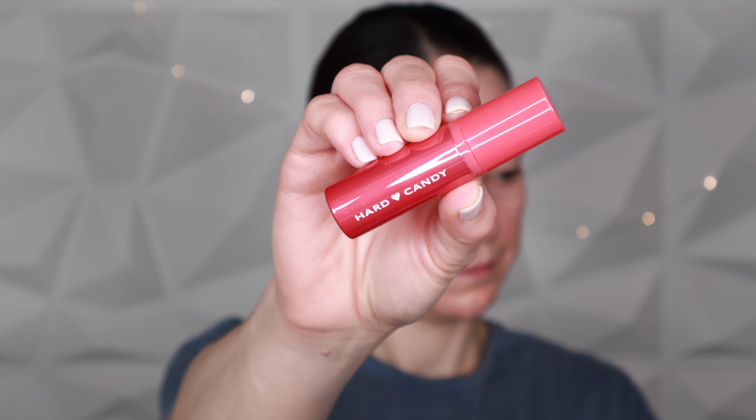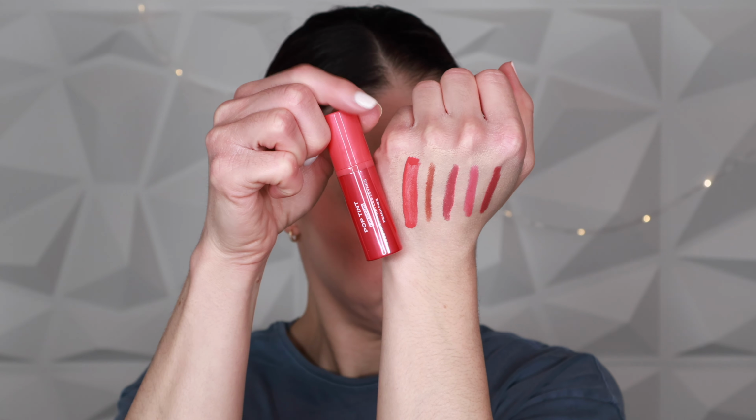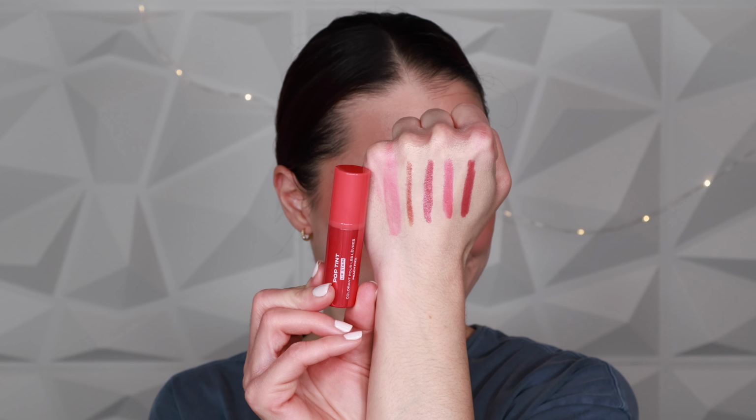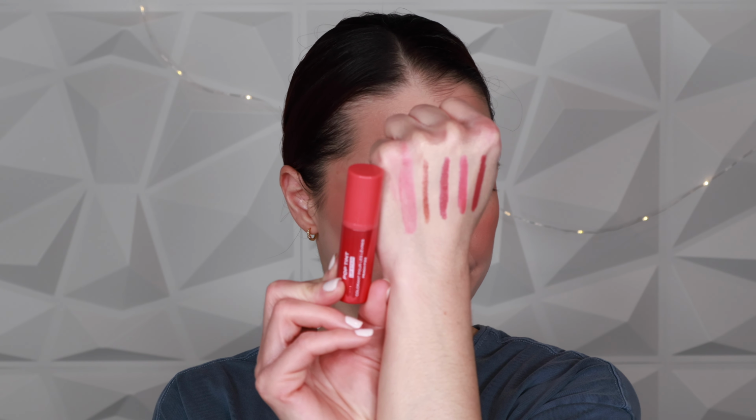Another new launch for Hard Candy are actual lip stains. So these are the Pop Tint lip stains. I only ordered 1 shade and it's called Peach Fuzz. And that's the one that I had on while I was upstairs eating lunch with my kids. And I actually ended up eating a sandwich today. I had a craving for a sandwich, so I went for it. And I actually was surprised by how well this wore.